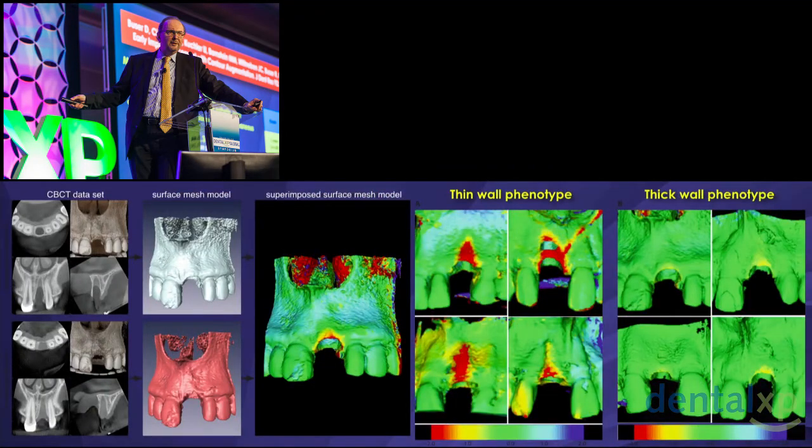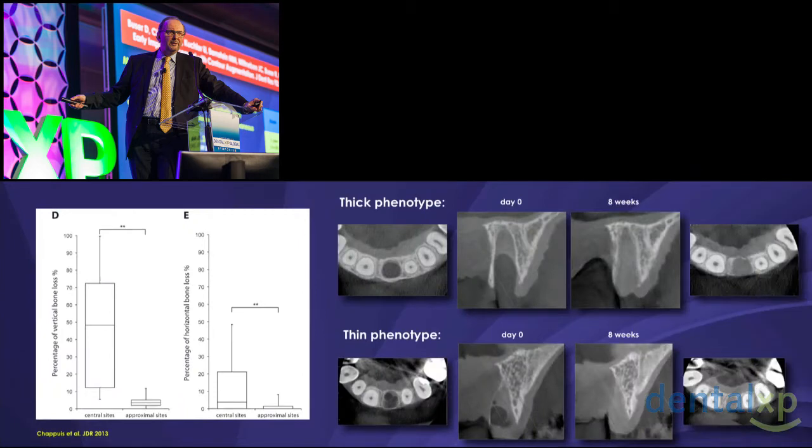Okay, here you see with top technology, we teamed up with a computer specialist from a research institute in Bern. So you take a cone beam, and then that gives you a surface mesh model, and then you can superimpose and use color distinction, and then you can show that in some patients you lose significant vertical bone between day 0 and day 8 weeks of healing. So these were the 2 time points, exactly 8 weeks. And we have seen immediately that there is a difference between patients, and we call this the thin wall phenotype patient who's losing a lot of bone, and the thick wall phenotype who's losing just a little bit at the rim of the facial wall, a millimeter or so. And of course, you have to quantify this.